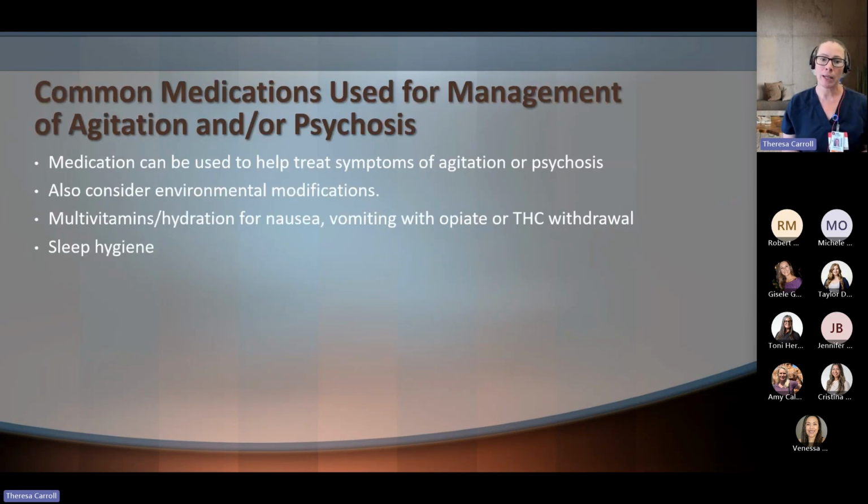So what are some of the common medications we use for management of agitation and or psychosis? We can use medications for a variety of things. Sometimes we're targeting a specific symptom, like an agitation or a psychosis, or some peripheral type of symptom, some kind of CNS component of it as well. But we also want to think about not just medications, because we tend to be very medication heavy focused. We want to think about environmental modifications as well.